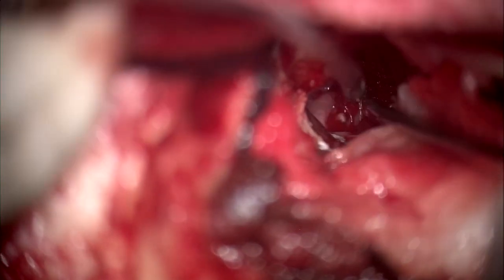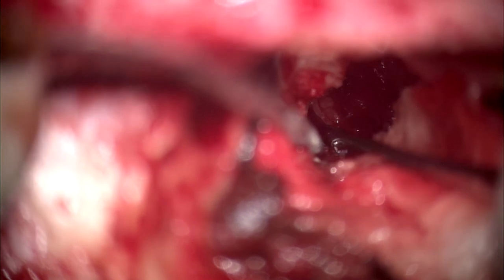Elevator. Block. What motor did you have? That one. Too big it is. Suction. See this tumor? Okay. Now coming out as a whole. It looks like now the posterior margin of the tumor.